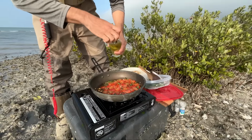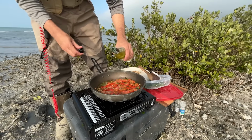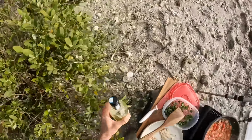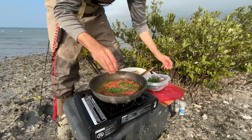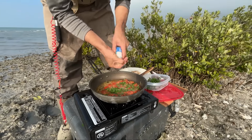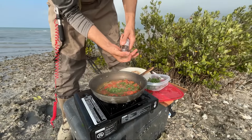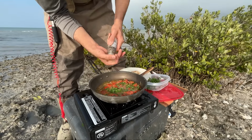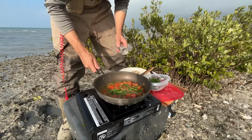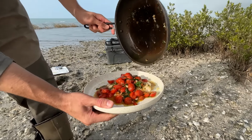And after about 2 to 3 minutes, we're in with about 1/4 cup of some Pinot Grigio. And we're gonna let that reduce. Just kidding, it's Pinot Grigio. Add a bunch of your parsley, and then we're gonna season it up with some salt and pepper. Just let that reduce. And then finally, once reduced, we can pour all that over our speckled trout fillets.